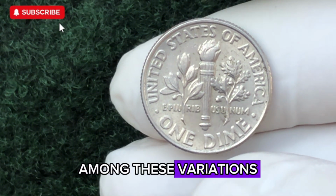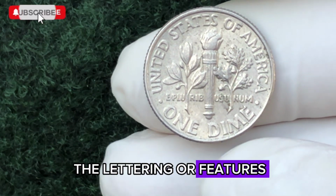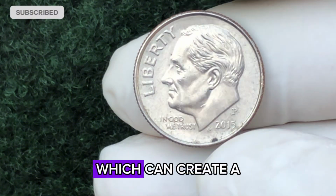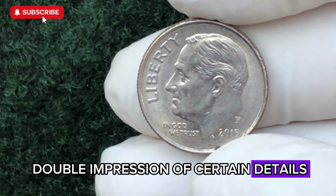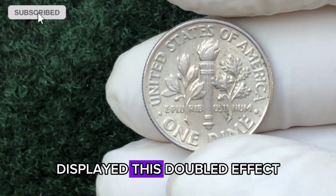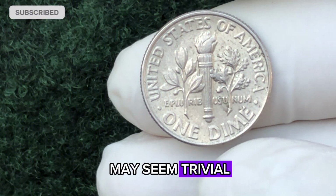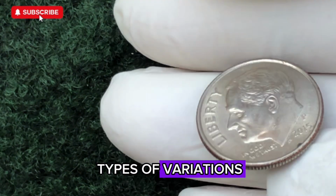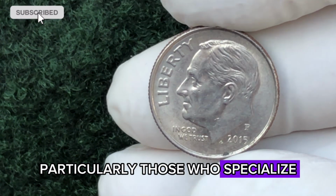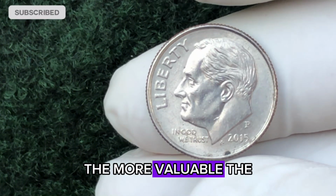Among these variations, one particularly rare error involved a very small but distinct doubling on the lettering or features of the coin. Doubling happens when a coin is struck more than once, which can create a double impression of certain details. On the 2015 dime, some of the coins produced displayed this doubled effect on the inscriptions or the date. Though such a minor mistake may seem trivial, it is precisely these types of variations that make certain coins so desirable to collectors, particularly those who specialize in error coins. The more subtle and rare the error, the more valuable the coin becomes.